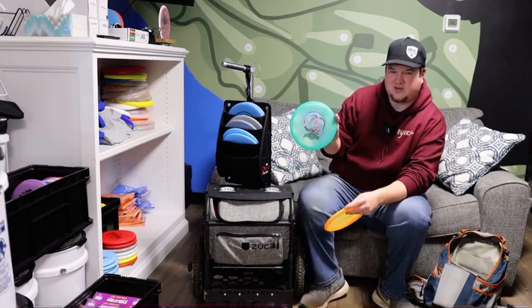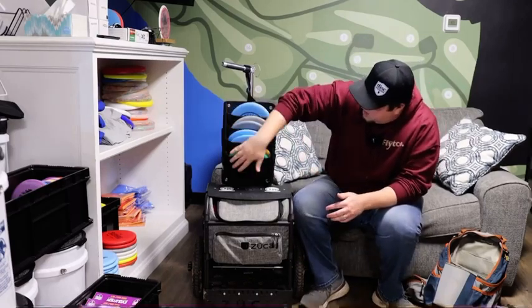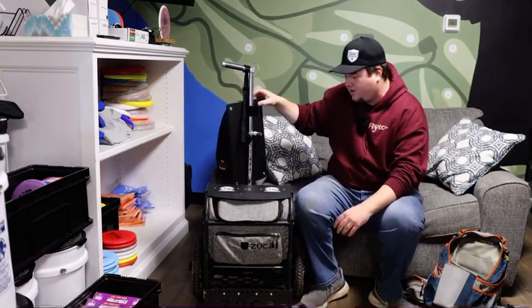Got the Drew Gibson Tour Series. Shout out to Drew for always throwing these. They're really solid, my man. All right, and then that is the putter pouch there. Going to take you on around to the main part of my Zuca cart bag here today.